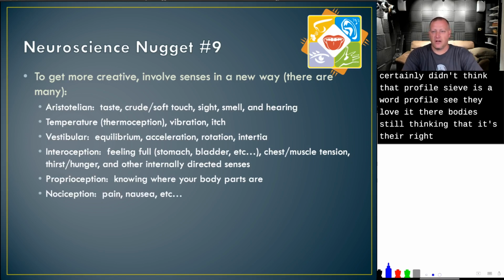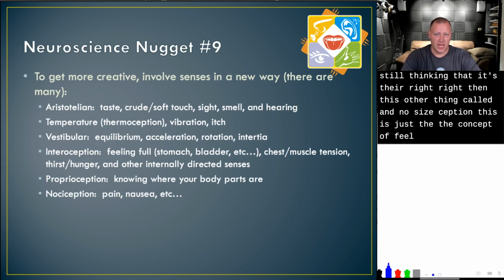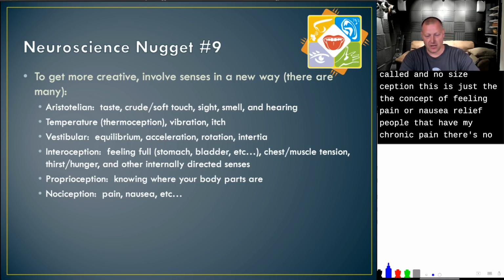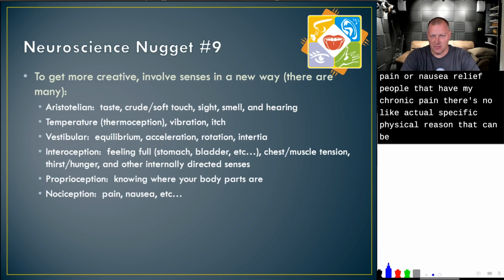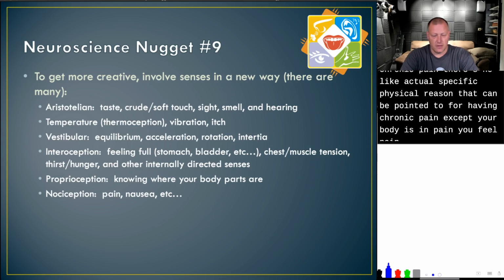Then there's another thing called nociception. This is just the concept of feeling pain or nausea, especially for those people that have chronic pain. There's no actual specific physical reason that can be pointed to for having chronic pain, except your body is just in pain and you feel pain, all right?